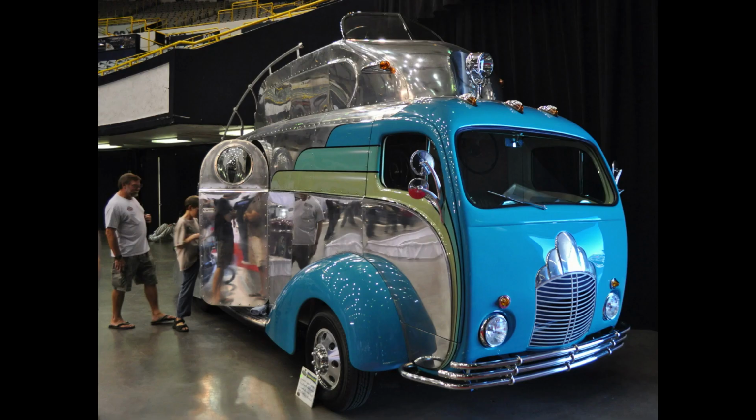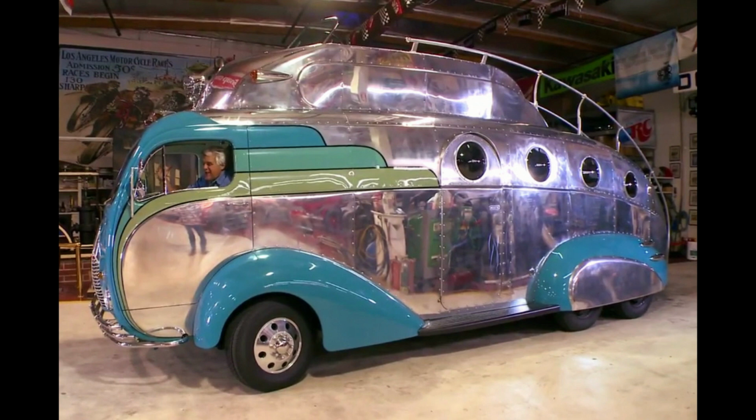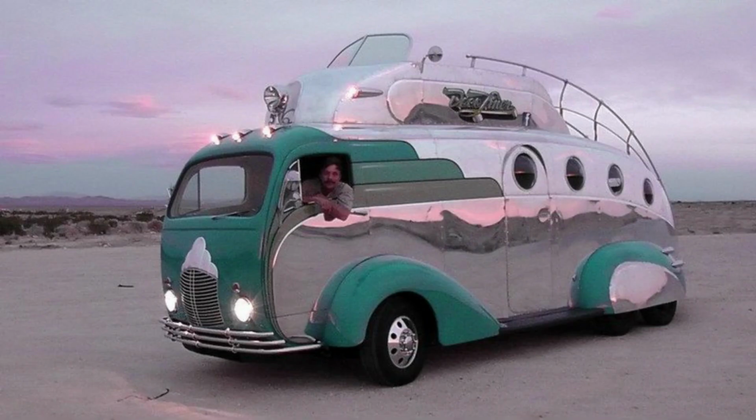I hope we have a picture of it. Here we are at the Long Beach Autorama in Long Beach, California, of all places. And there's Jay at the wheel for the Jay Leno's Garage episode that we did. We didn't have it quite finished for that episode, but check it out at Jay Leno's Garage. We're driving it around, having a good time.